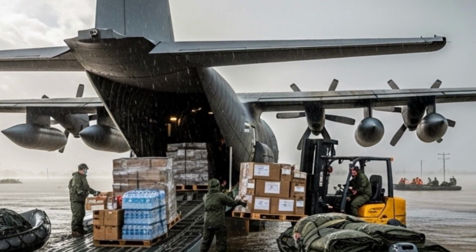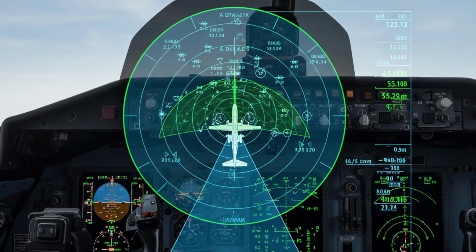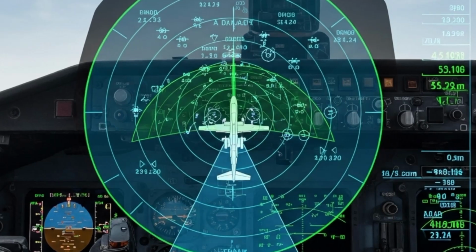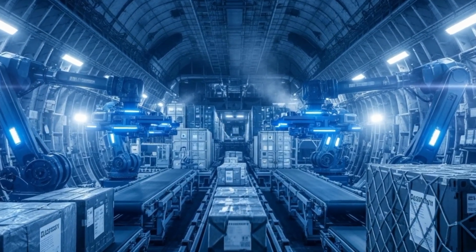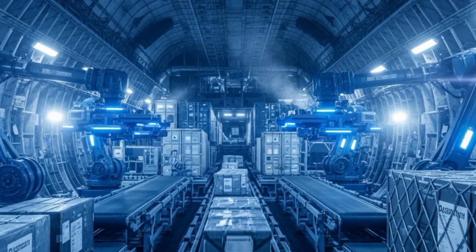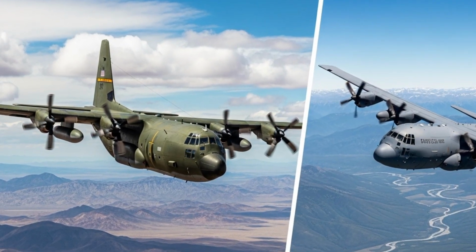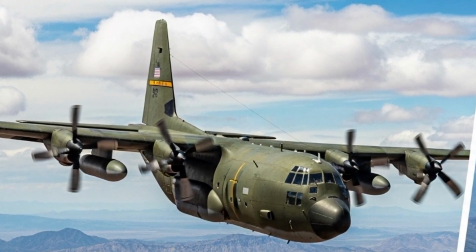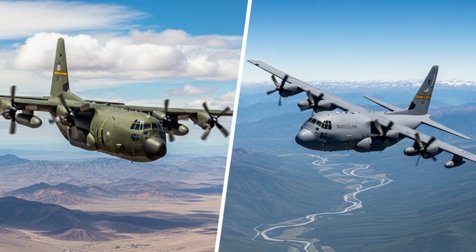In fact, during the Iraq and Afghanistan wars, the Super Hercules performed more missions than any other aircraft in its class. But don't mistake its humanitarian contributions for weakness. This aircraft has teeth. The MC-130J Commando II, a specialized variant, is used for special ops, covert missions, night insertions, and even aerial refueling of stealth helicopters deep inside enemy territory. From Operation Inherent Resolve to Arctic rescue ops, the C-130J has done it all.